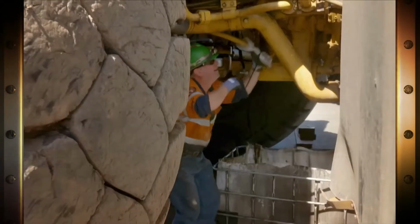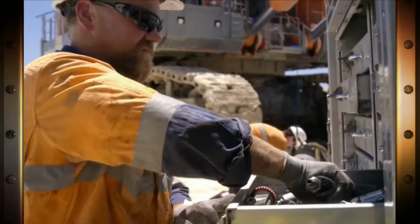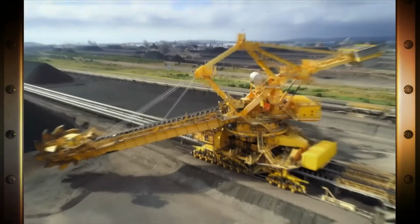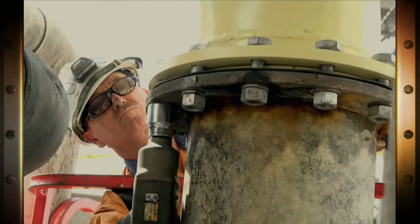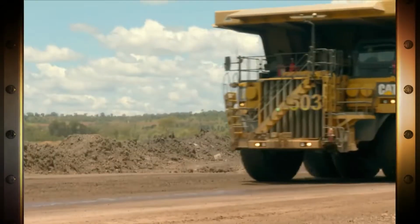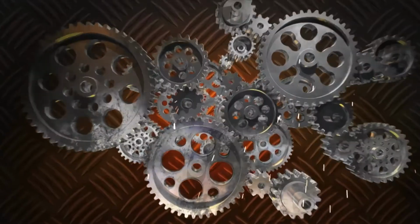Teams of mechanics, engineers, fitters and boilermakers step up to battle against tight deadlines in some of the harshest working environments on the planet, doing the vital repair work to keep these heavy metal wonders of industry alive.